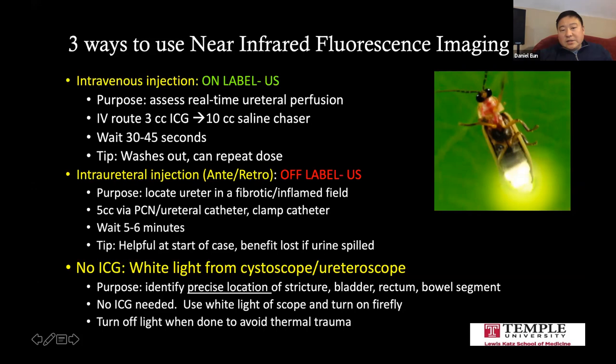Either intravenous or intraureteral. And the last way to use near infrared imaging is no ICG and use a scope, a ureteroscope. This really helps in identifying precise locations, for example, of ureteral strictures. Sometimes we'll stick it in the ileal conduit, or in the rectum or colostomy, to find which segment is what. Using white light in conjunction with near infrared mode is very useful as well. Understanding all three of these modalities really increases your armamentarium and your options when you do these types of cases.